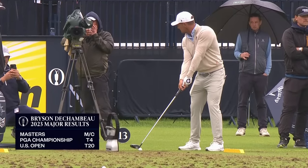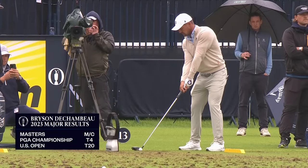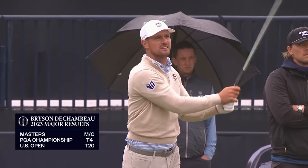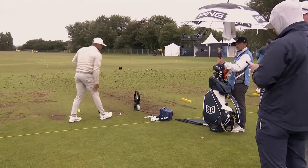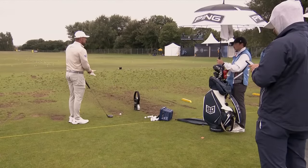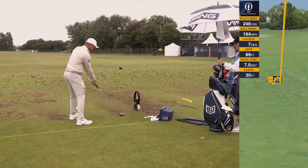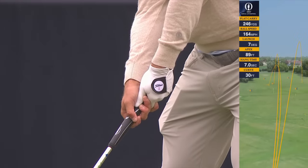I think that's, you know, if you're going to try and throw a blanket over him. But you can see, T4 at the PGA, top 20 at the US Open. Missed cut at the Masters. But I think the Open's a spot to strip your game down, not to add more prongs to the rake, so to speak.